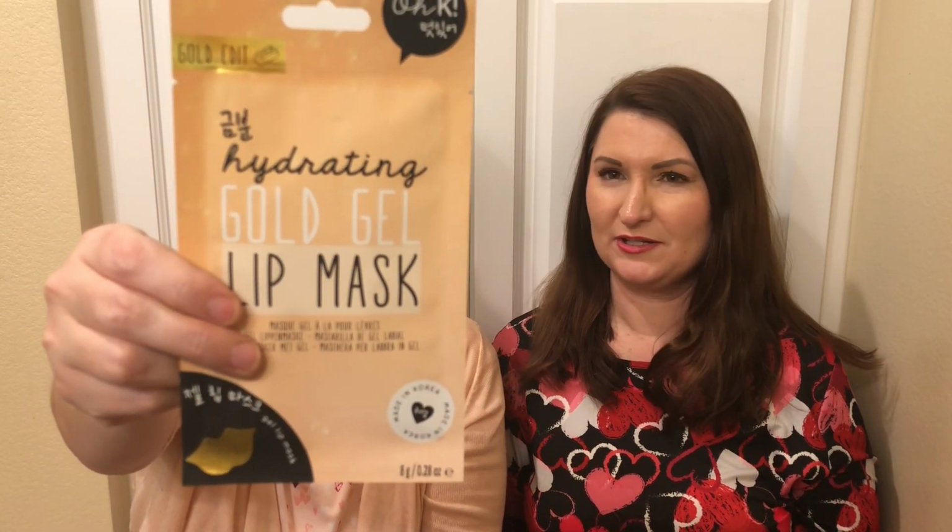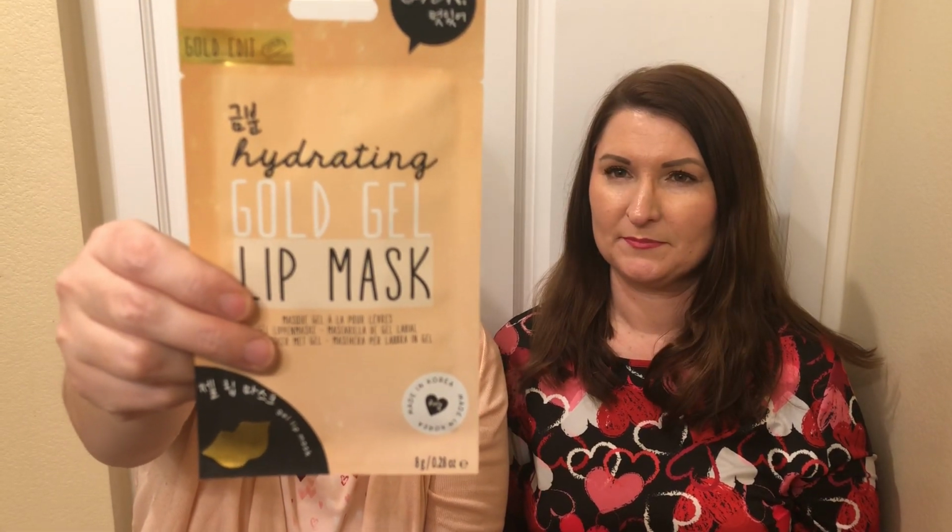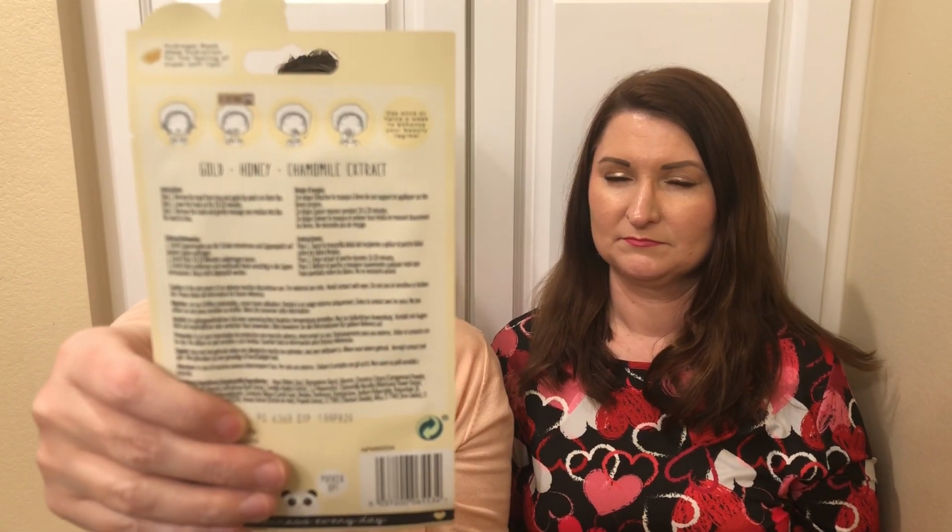Oh, that's interesting. I think the last thing, because this only comes with 5, right, is Hydrating Gold Gel Lip Mask, Gold Edition. I've been trying to use masks, and Gold Honey Chamomile Extract is what the back says. I have problems with my lips, so maybe that'll help them. Anyway, that was it for this one, I think, right?